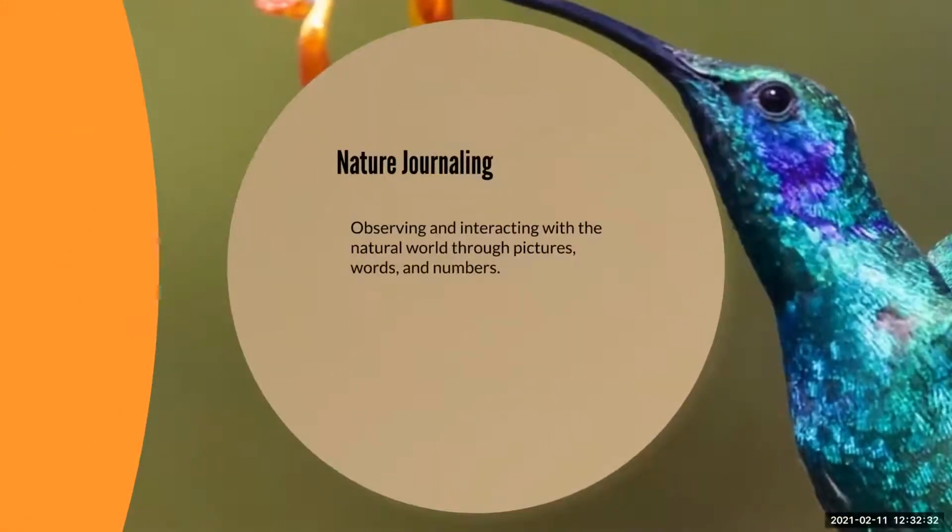Nature journaling involves observing and interacting with the natural world through pictures, words, and numbers. As people journal, they engage in the meaning-making process through place-based learning. This presentation describes our findings from shifting from in-person, schoolyard-based pedagogy to incorporating nature journaling practices in an online educational environment.